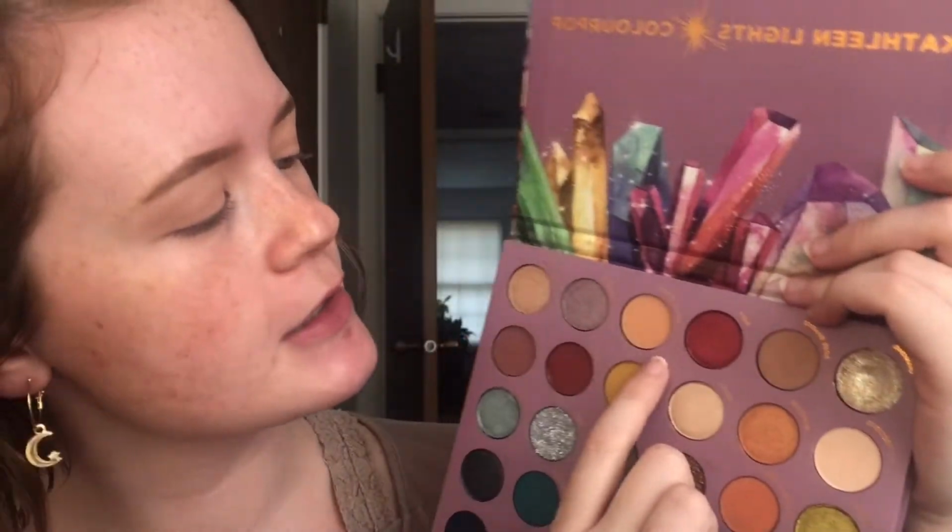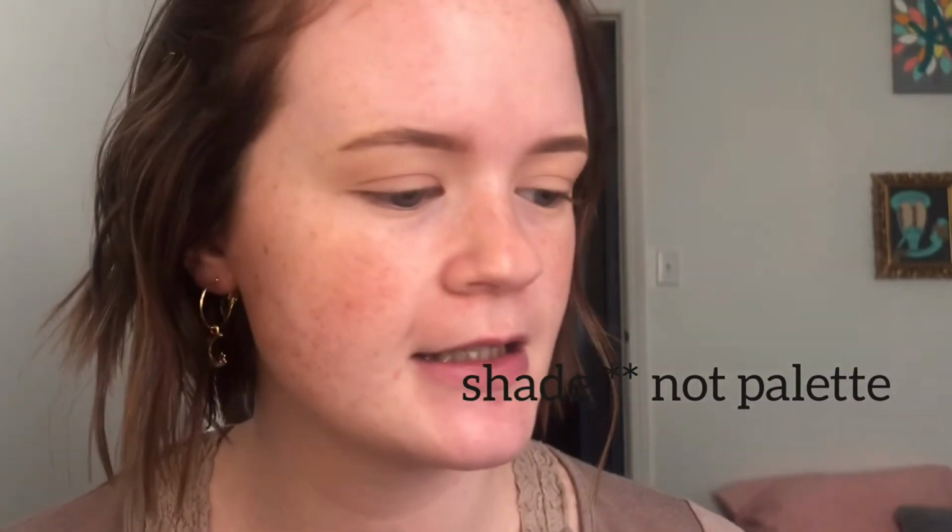Let me get a little closer. Okay, so first I think I'm just gonna start off slow and go in with this Royal Jewels palette. I'm gonna go in with a Morphe 433 brush. It's kind of dirty, but I dusted it off, you know. I meant to clean my brushes. I didn't.